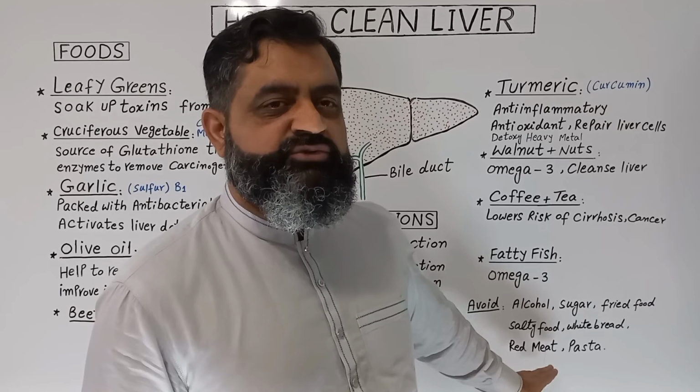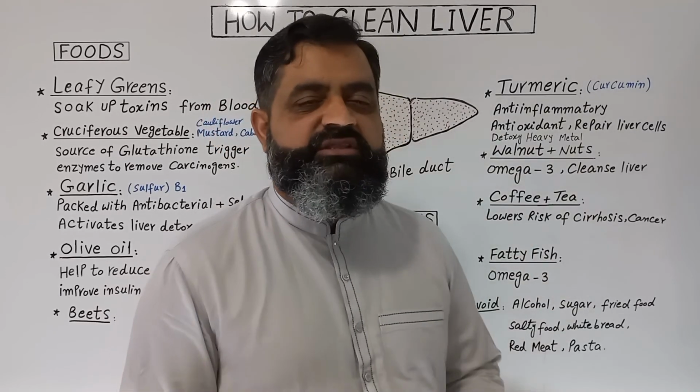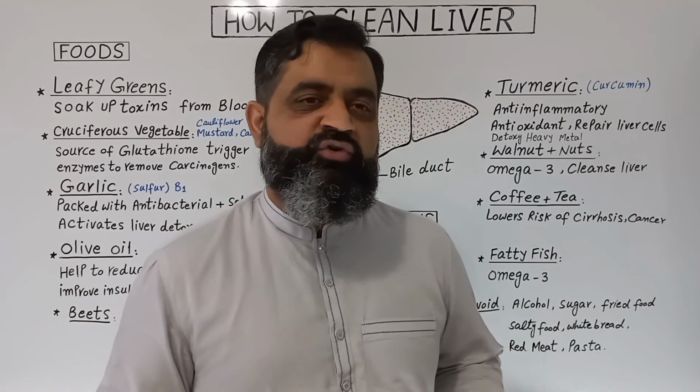Consuming too much red meat is also damaging for your liver, and at the same time pasta, which is made up of white flour.